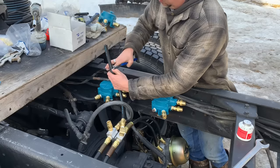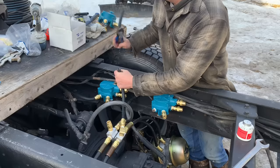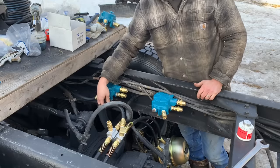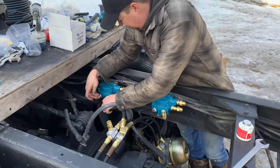Yeah, so if you cut a few too short, you just keep them around and you'll probably use them up before you get all the air lines on the whole truck done. I was actually looking under the cab and boy, oh boy, that's quite a nest of hoses. I don't remember that many being on the Pete.